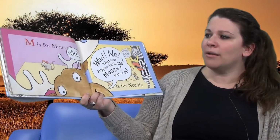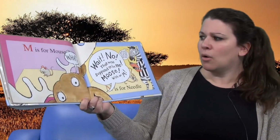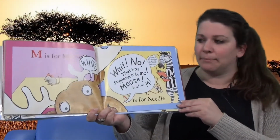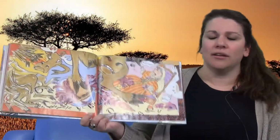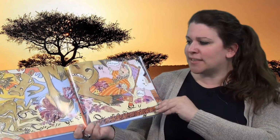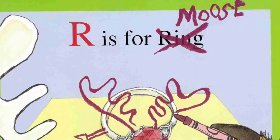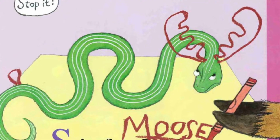M is for mouse. What? Wait, no, that was supposed to be me. Moose with an M. N is for needle. I'm sorry, Moose. We decided to go with mouse this time. No! Moose. R is for moose. S is for moose. Hey, stop it.